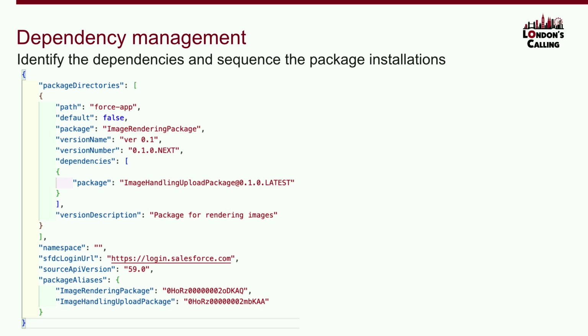But you can see here we've defined our dependencies in a little block. In order to use the image rendering package, I need the image handling upload package, and I want the latest version. So you can see that very quickly you can start building out what goes where, and for each component, each dependent package that we have, what's it going to need in order to be able to operate? Okay. Now, there is a twist in the tail here. These are unlocked packages, and we'll talk about the specifics of those in just a second. Sometimes, it's more so if you're working with other people's orgs, you may not know what's in that org.